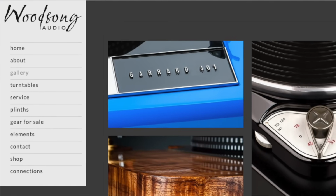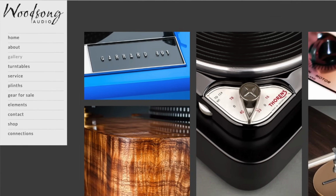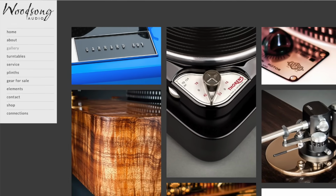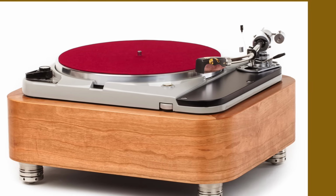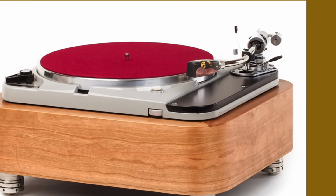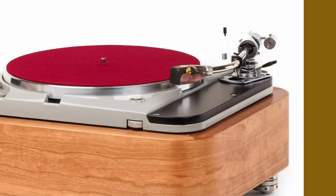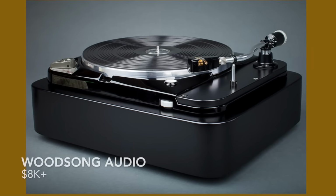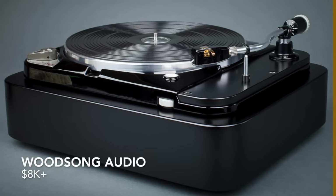So I'm sure you noticed all of those cool Gerard and Thorens turntables that I presented here. Those are not the typical tables you're going to find for sale at most places. I reached out to Chris over at Woodong Audio, and he's a specialist in rebuilding those tables, as you can tell. They're not from the normal price range that I was showing. If you want one of those tables, you need to call Chris. Those tables are highly customized, and Chris is an expert.